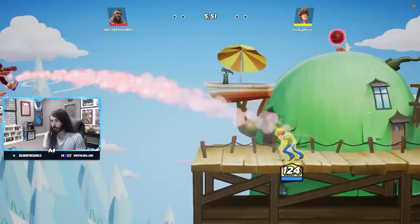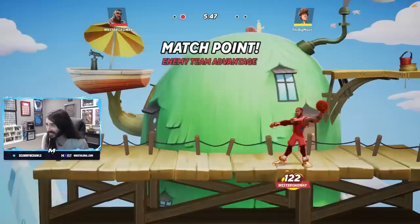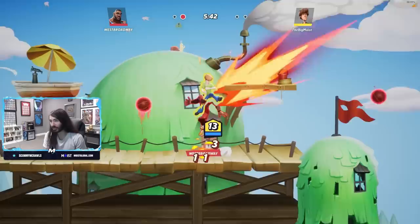No! Damn, that was a good spike from that guy. I shouldn't have chased so hard. I was in a bad position. This guy's pretty good.